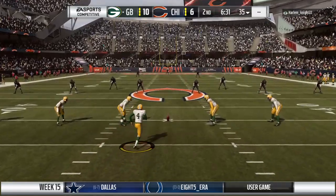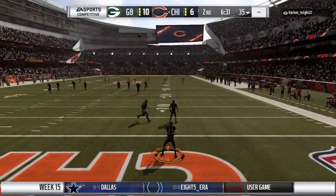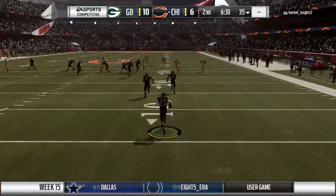Zuerlein out now to kick this one away. This fielded a few yards into the end zone.